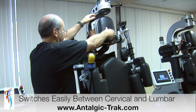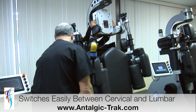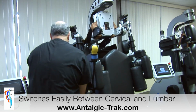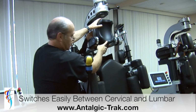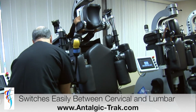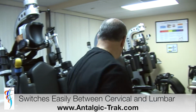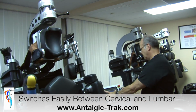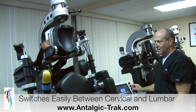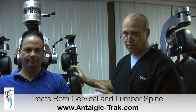We're going to replace the lumbar headpiece with the cervical headpiece, which is made out of injected silicone. And then we'll simply lower the headpiece and we'll be ready for a cervical session. Okay, so now we're going to do a cervical setup.